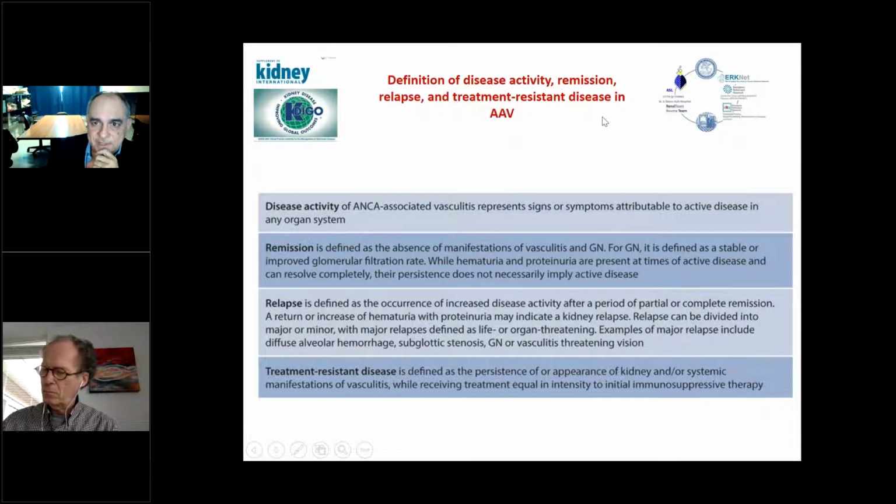A few words about the definition of disease activity and remission or relapse. Remission is defined as the absence of manifestations of vasculitis and glomerulonephritis, according to the glomerular filtration rate and the urinary abnormalities. Disease activity represents the totality of signs and symptoms attributable to active disease and organ involvement. Relapse is defined as the occurrence of increased disease activity after a period of partial or complete remission. Note that we have not mentioned serology, ANCA, for instance. Treatment-resistant disease is defined as the persistence of the disease over time and the inability to control the patient with initial induction therapy.